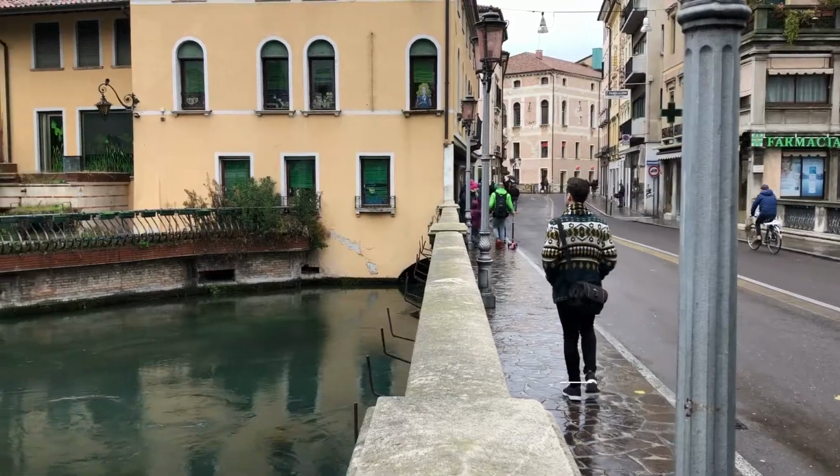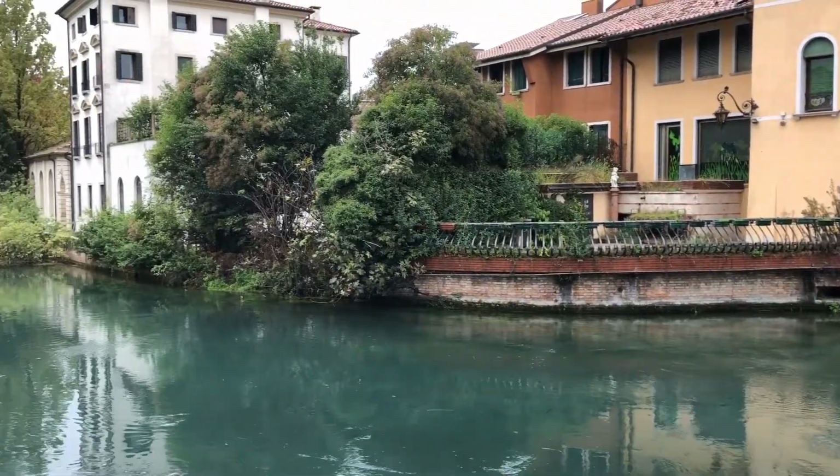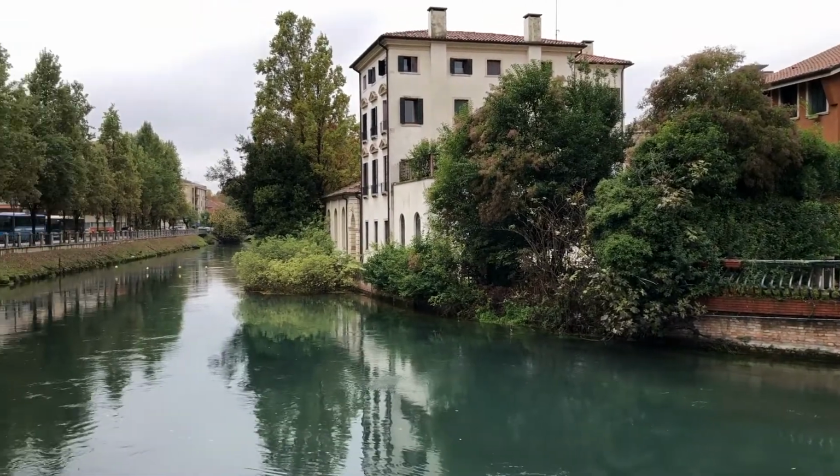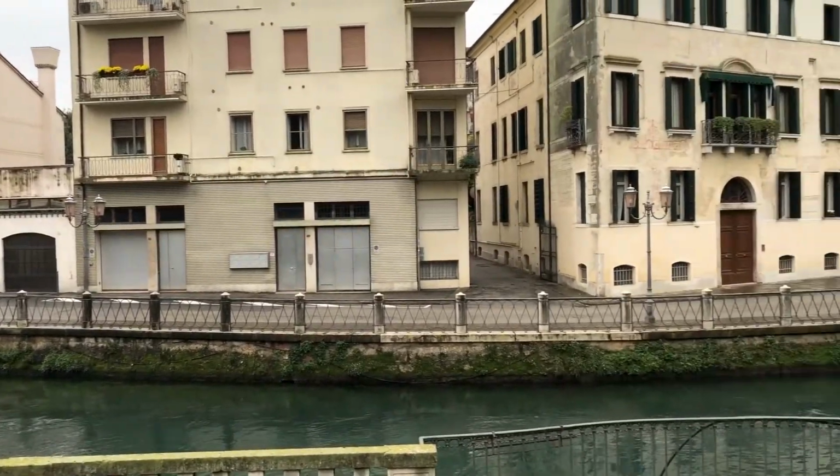First up is Treviso, known for its canals as well as the delicious dessert of tiramisu. While it was a bit of a rainy day, we decided to put our best foot forward and enjoy what the city had to offer.